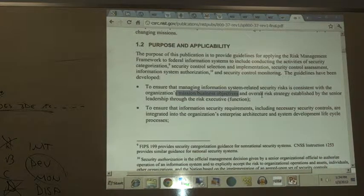ISACA speaks very highly of governance. Governance is a new keyword. It has to do with basically aligning the business objectives to the mission of the company and incorporating all of IT in a very constructive way. So you will start seeing that language more and more and more. To ensure that the security requirements and necessary controls are integrated into the architecture. So they call that baking it in.